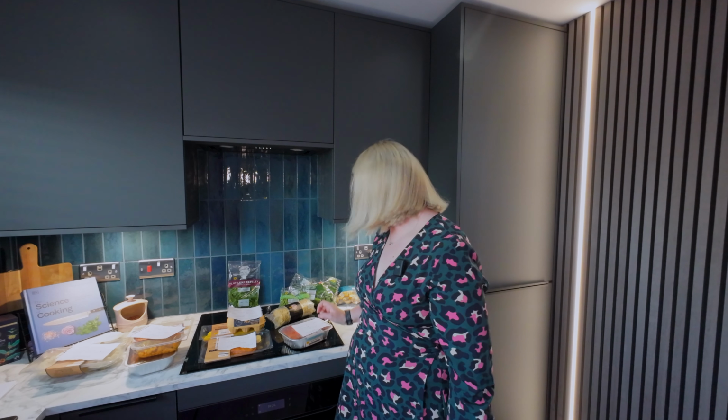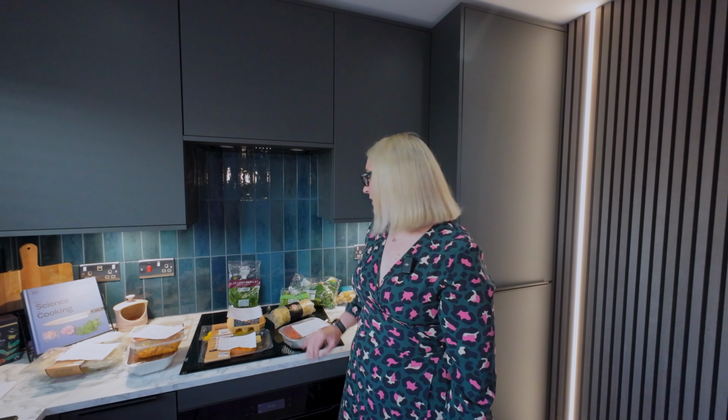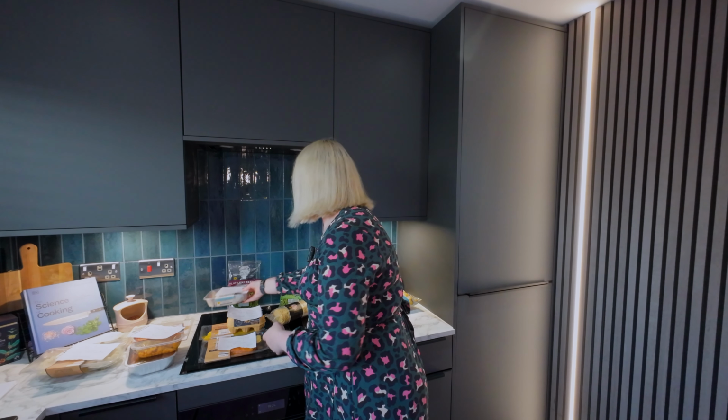So again, a really versatile dinner, quite quick and easy to put together. And again, the dates are great up until next weekend, which we absolutely love because it saves us going back to the shops again and again. And I must admit, I think the vegetables do last a little bit longer as well. So I'll pop this aside.